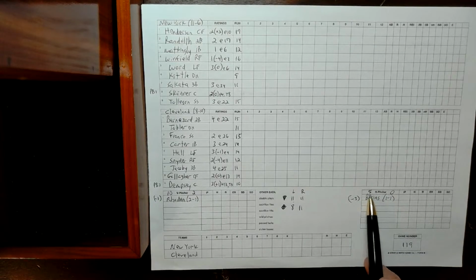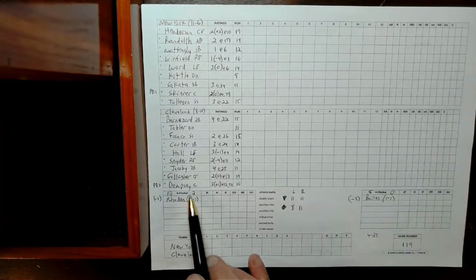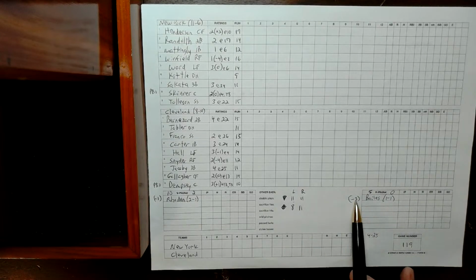Wild pitch and balk for Bales is a 5 and a 0. For Rhoden's a 10 and a 2. Catcher hold, pitcher hold, -3 for Bales, -1 for Rick Rhoden. So I think all of those are finally out of the way, and we can get going.